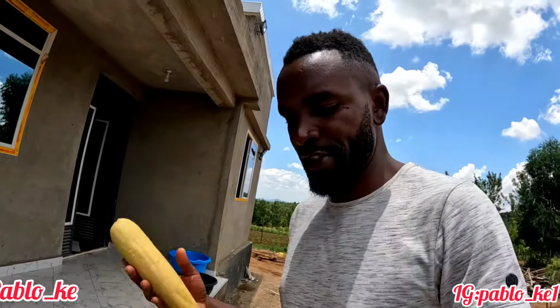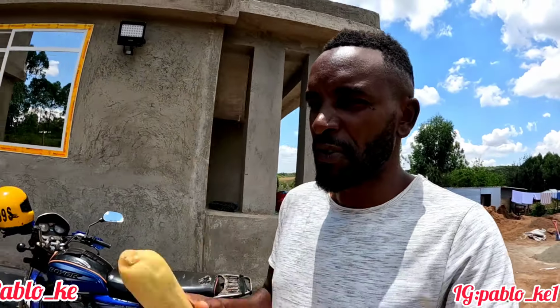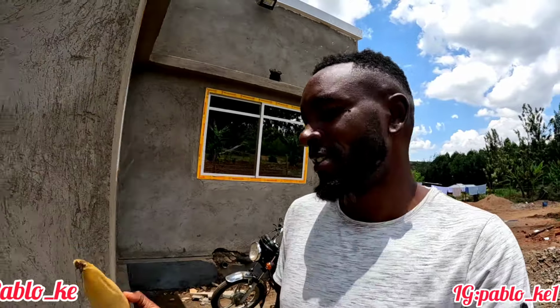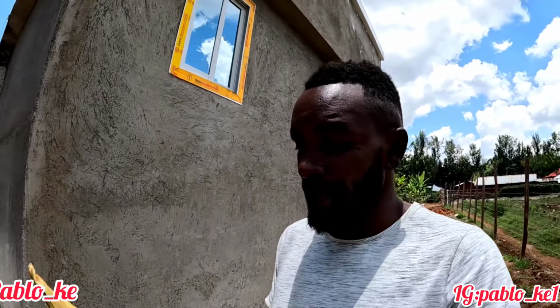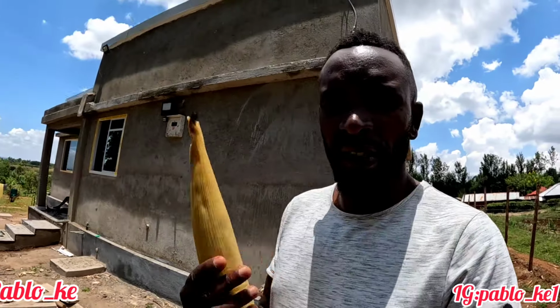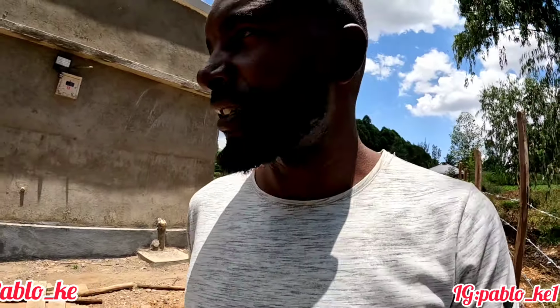So you know some parts of this county have already started harvesting the maize, popcorn. This one goes for 20 shillings. It's very, very hot. So here, you can use this for breakfast. You know, in Africa, you usually have tea mostly in the morning, and most families do it further. So you can use boiled maize or roasted maize for breakfast, guys.